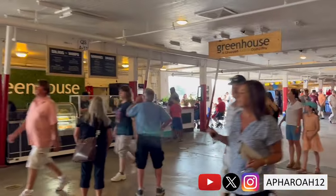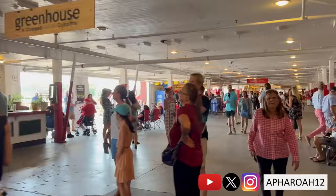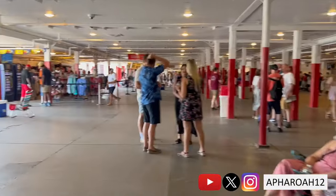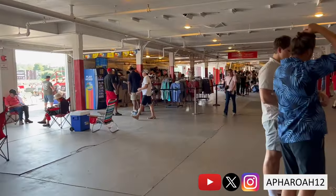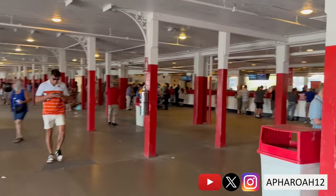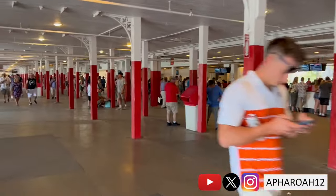There are tons of food options throughout the facility, and you can see a bunch of them inside the grandstand here. There are two gift shops inside the grandstand, and plenty of wagering windows lining the entire middle of the room. And as you can see, it definitely still has a lot of that traditional style, old grandstand kind of feel.